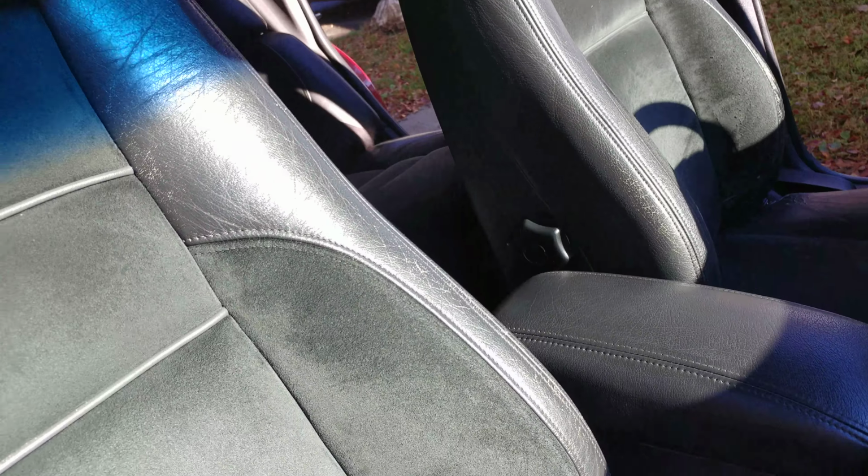Passenger side front door card. Probably can't see it because the sun's pointing such a great way right now, but this door card is perfect. Passenger seat: very minimal cracking in the leather bolsters, especially down here on the bottom. I'm surprised by that. The suede in the middle looks pretty good too. Again, with the footwells, both look good. Even the trim pieces leading into the car are in very, very fair shape.